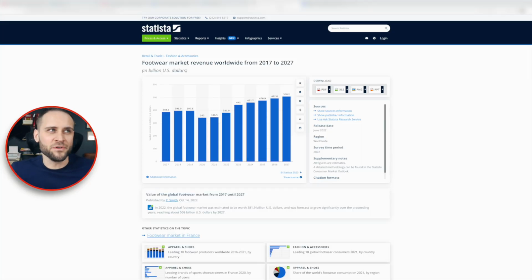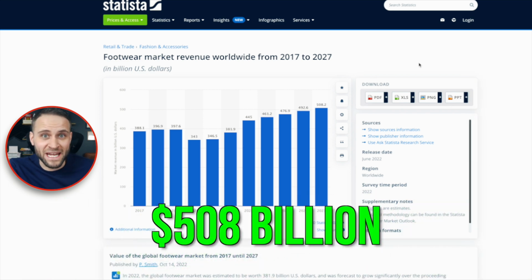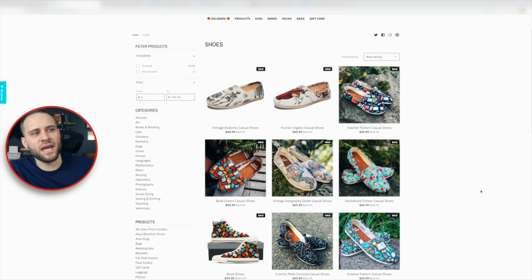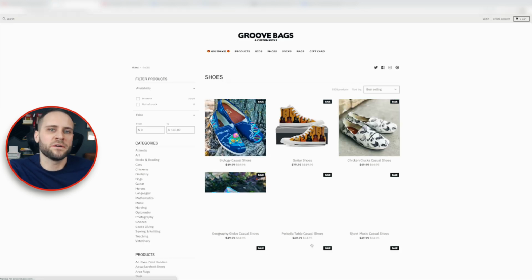And before we do review the quality, I want to just show you guys the article where I got the stats from. You can see here on this website, they did a study showing that the footwear market by the year 2027 is predicted to do about $508 billion in sales. And as print-on-demand sellers, we have the ability to do things like this. We can create one-of-a-kind shoe designs for tons of different niches.